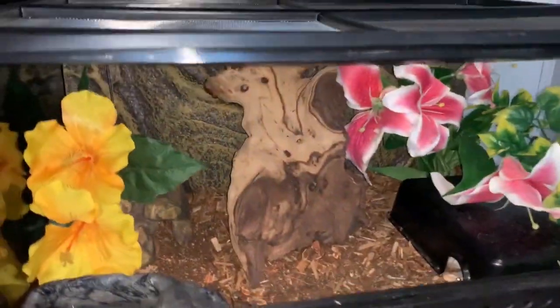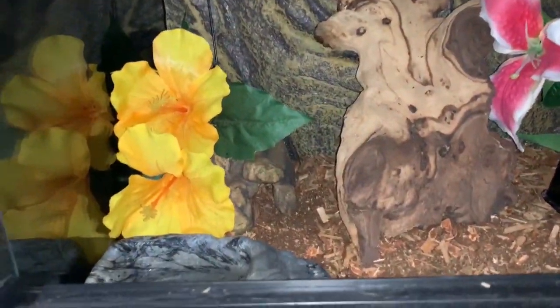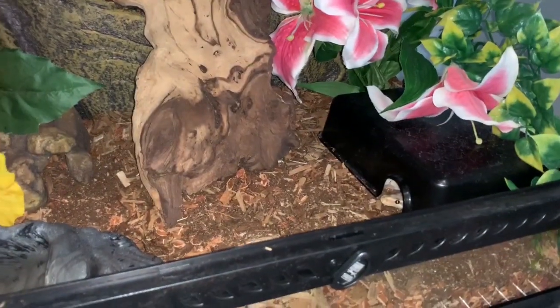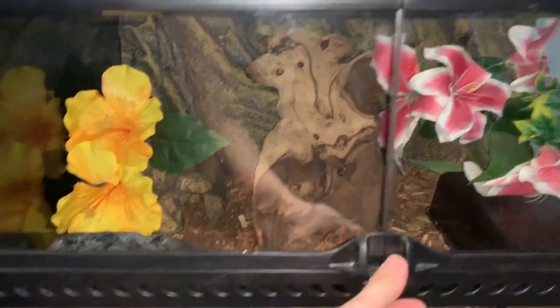But we'll open it up and take a look. So you can't even open that door. I can open that one. Hi, Snicket. So there's this enclosure. There's one hide, two hide, three hide. Hi, buddy. So it is a decent sized enclosure.